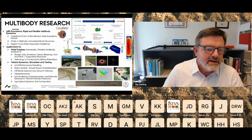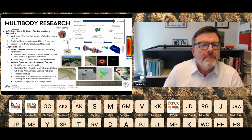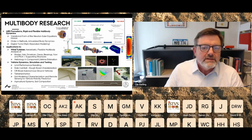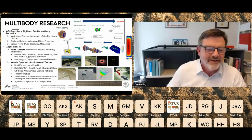I don't know if you see my mouse. I hope you do. Maybe you don't see my mouse. Maybe you do now, I guess. So I will move the mouse on the right screen. I've been putting it on another screen.